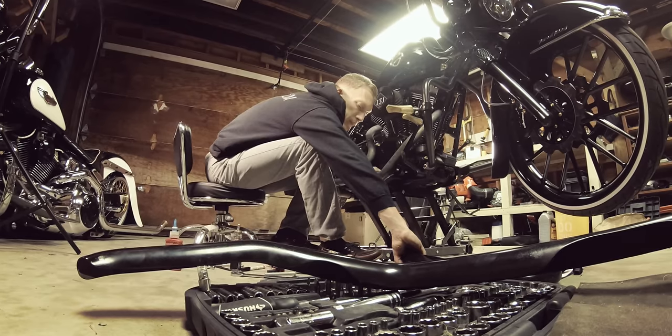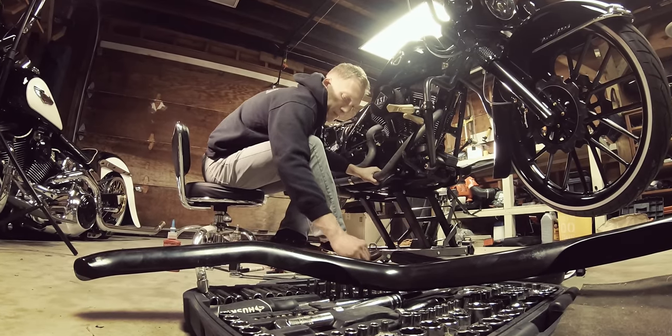But I finally get the bike home, thinking, all right, I'll just put a few days of work into it and get this bike done, and then that's it. I'm gonna kick it off for the season, bring it in public, and finally unveil this thing.